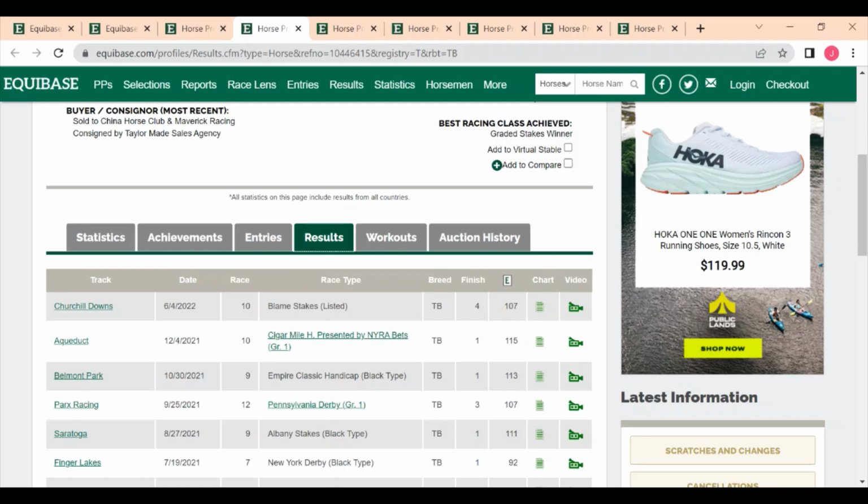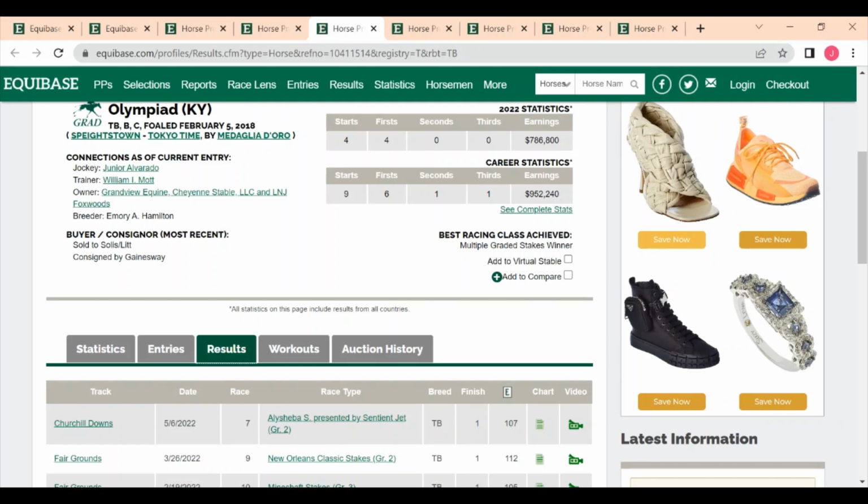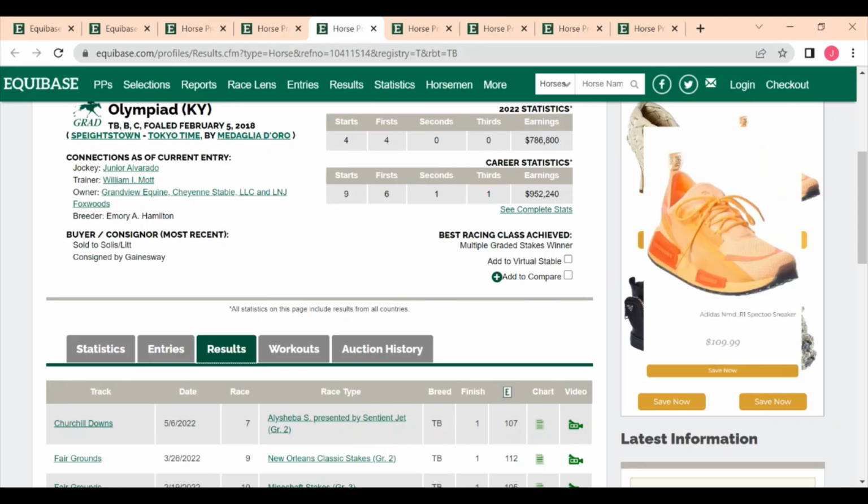Now, that said, I'm not picking him in this race, and it's simply going to boil down to, I think Olympiad's a better horse than him, but it makes a lot of sense for him to bounce back after that Blame Stakes, because it wasn't where they planned to have him run. He definitely needed the start going into this year. So I'm not going to include him in an exacta, because that potential exacta wouldn't pay anything. And I do think that there's a slight chance you can get a better horse than him, but he makes the most sense for a runner-up spot in this race.